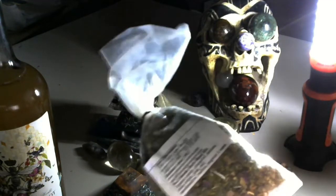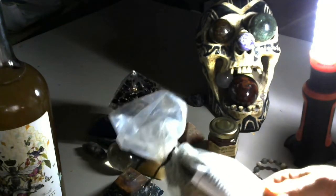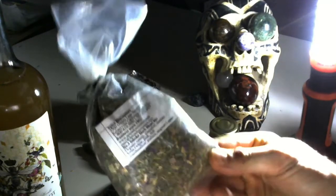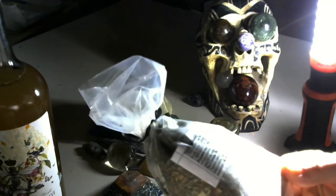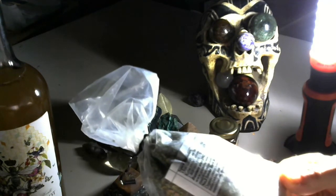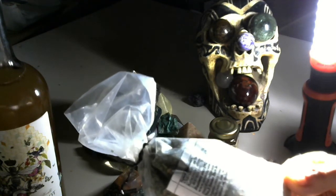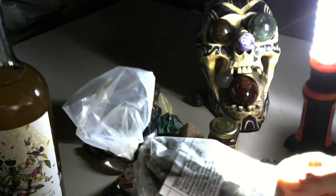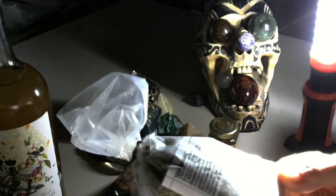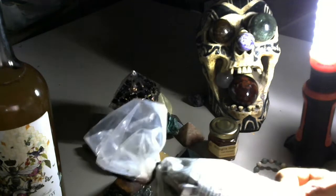And this awesomeness is a smoking blend that I got specifically for dreams. It has organic catnip. I'm not sure how to pronounce this or really the properties of this. It's cinquefoil. And then damiana, which I have a little bit of experience with, has a very mellowing, relaxing effect. And then it says lotus, white, pink, and red. And lotus is just fantabulous.